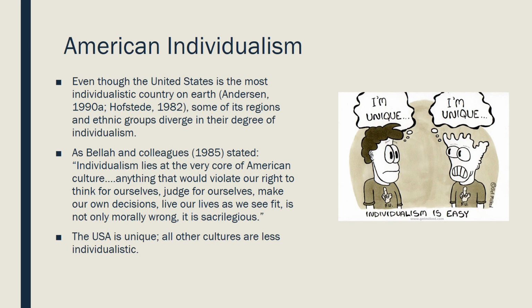So even though the United States is the most individualistic country on earth, some of its regions and ethnic groups diverge in their degree of individualism. As Bellah and colleagues stated, individualism lies at the very core of American culture. Anything that would violate our right to think for ourselves, judge for ourselves, make our own decisions, live our lives as we see fit is not only morally wrong, it's sacrilegious. And the US is unique. All other cultures are less individualistic.